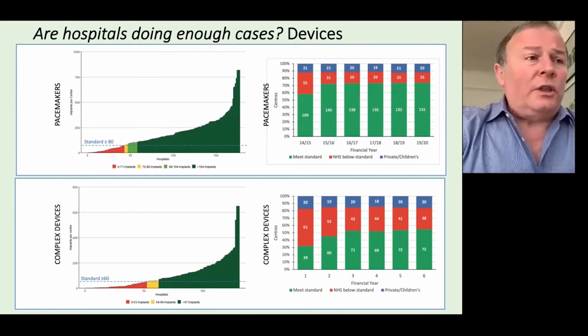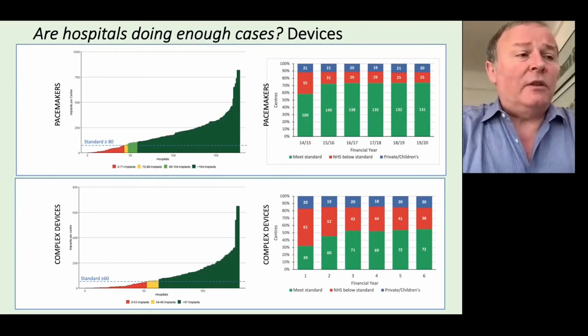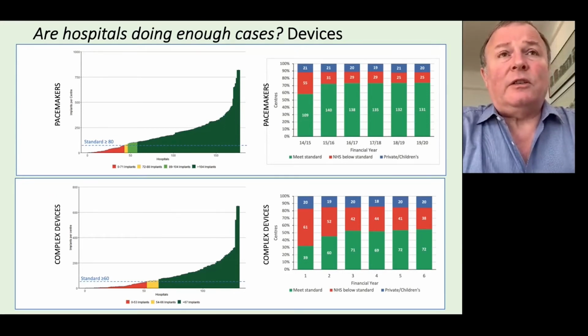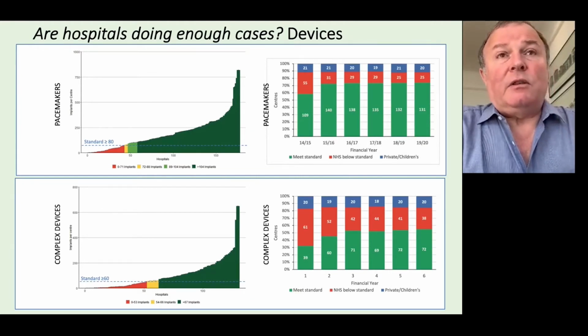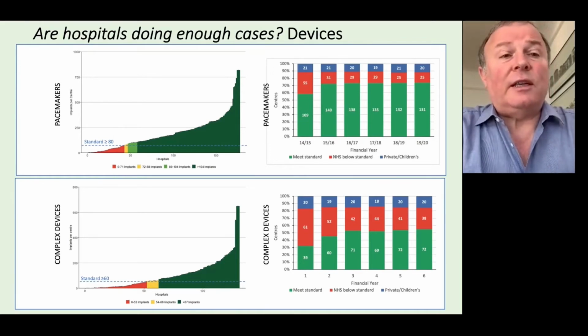numbers. One of the quality improvement measures we have is whether hospitals are performing sufficient numbers according to British Heart Rhythm standards. And we can see above pacemaker implants, where the British Heart Rhythm Society recommends that centres that are doing implants should do at least 80. And if they're doing complex devices, they should be doing at least 60. Most hospitals, as you can see, are doing far more than 80 and 60 of these procedures, and that means that the huge majority of patients are being implanted in hospitals that achieve this standard.